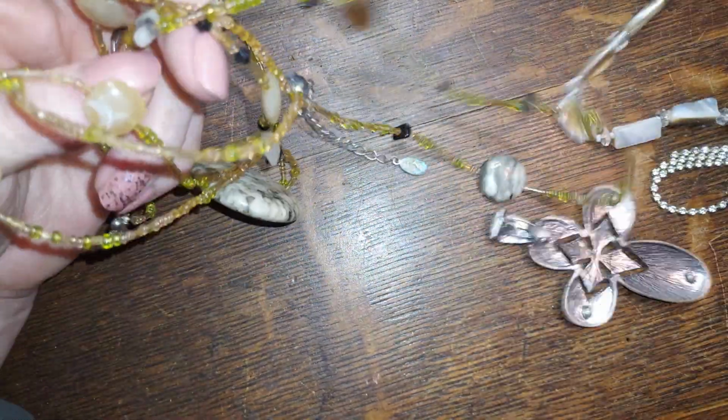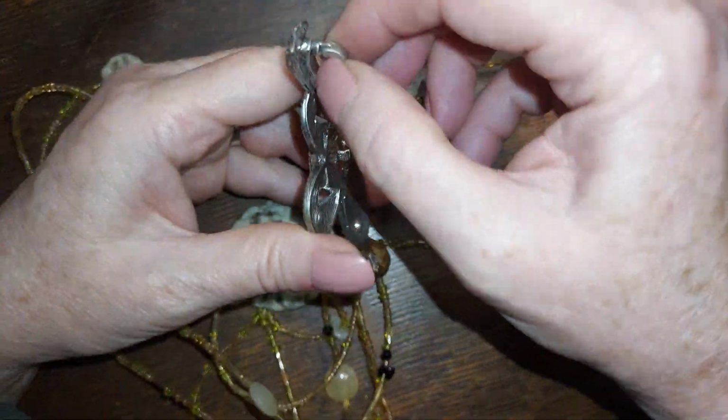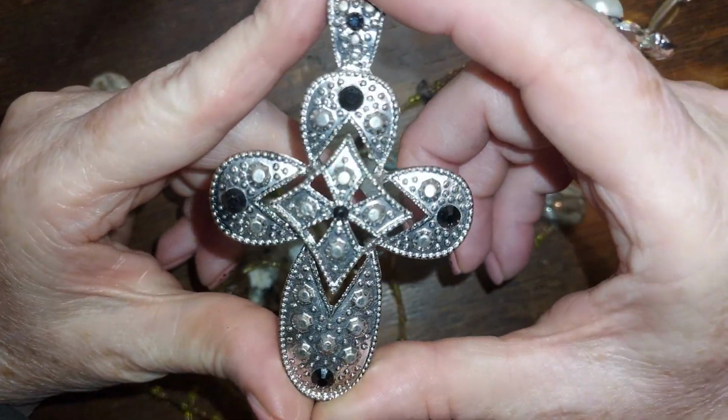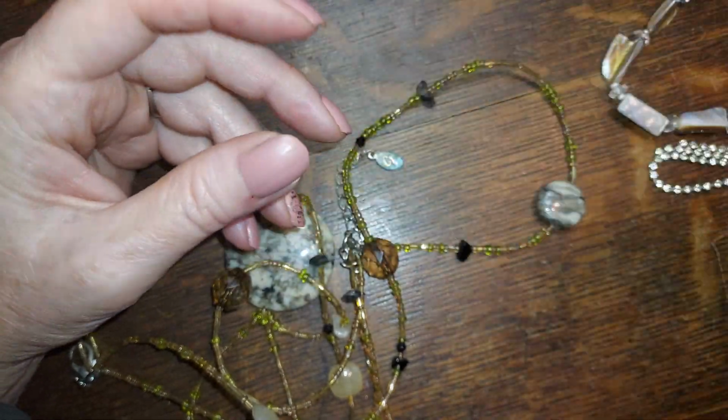Ooh, this is a bunch of multi-strands. This one is big and beautiful, and it's an enhancer. Silver tone with black rhinestones. We'll do that one for 5.